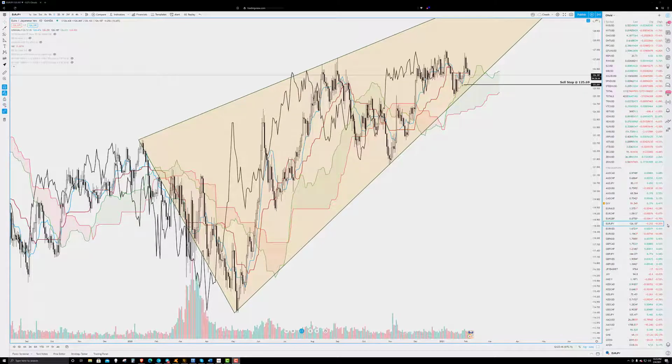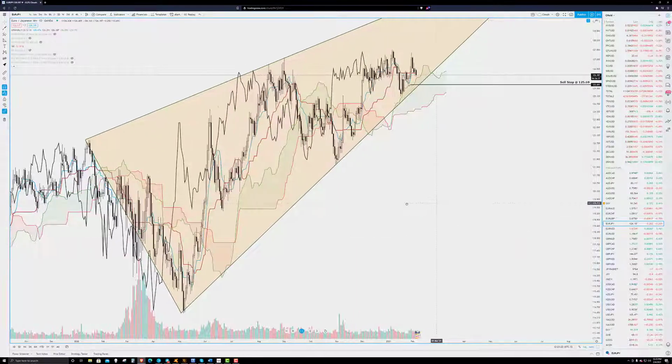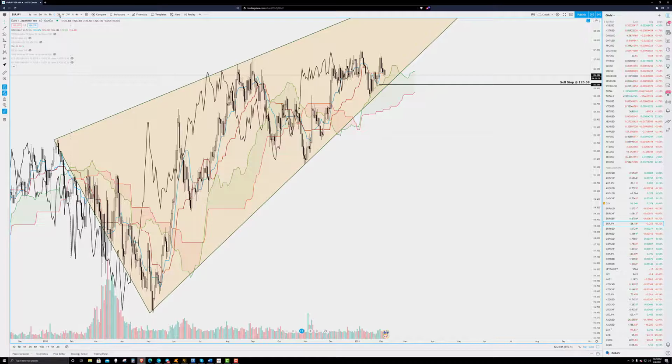We talked about the euro yen yesterday a little bit, and I talked about how there's a pretty massive drive south that this is setting up for. So let's take a quick review here because it looks like we're getting that set up today. I want to take a look at the intraday here for a second.